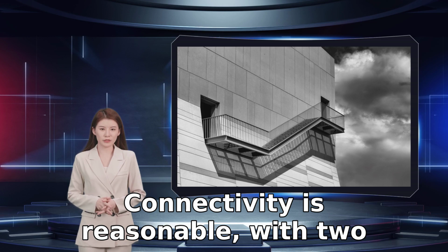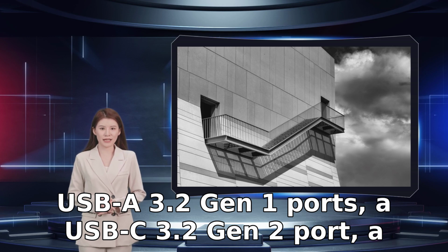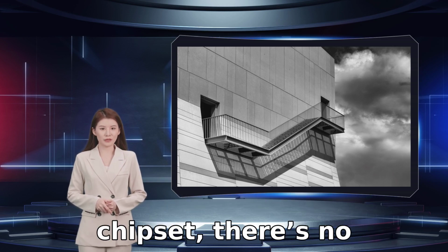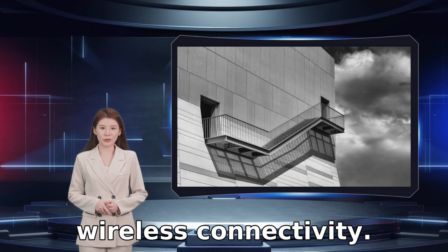5.07 pounds. Connectivity is reasonable, with two USB-A 3.2 Gen 1 ports, a USB-C 3.2 Gen 2 port, a full-size HDMI 1.4B port, and a full-size SD card reader. Due to the AMD chipset, there's no Thunderbolt 4 support. Wi-Fi 6 and Bluetooth 5.1 provide wireless connectivity.